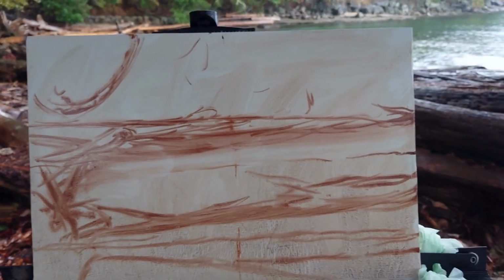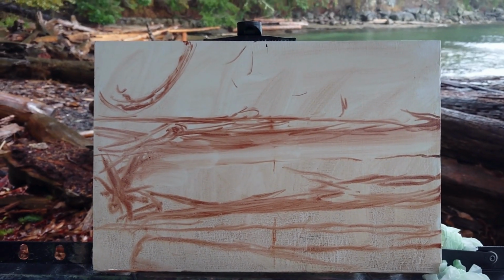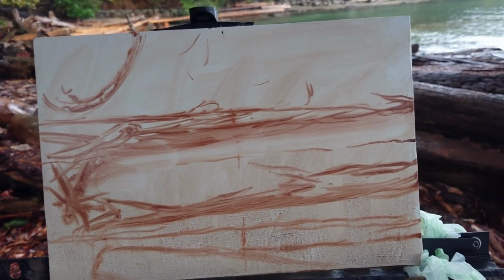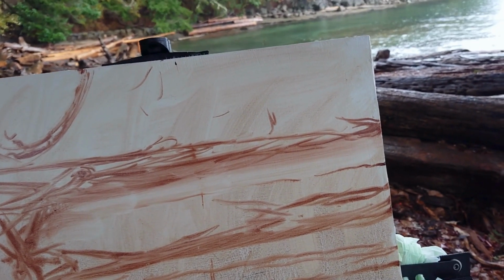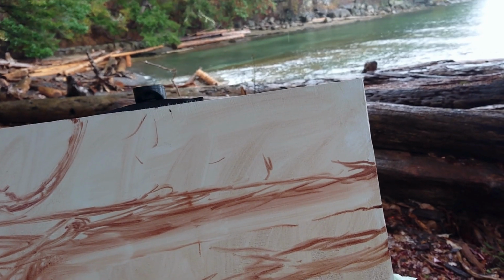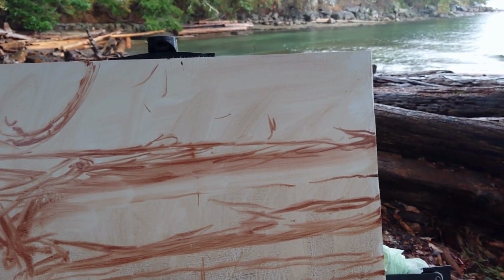This is my start. It's just a bunch of lines. I used a viewfinder to help me out. I do take these things around with me. They just help me focus in on a scene. That way I can narrow in on something. It helps me sort of find a general place of where things are gonna go.